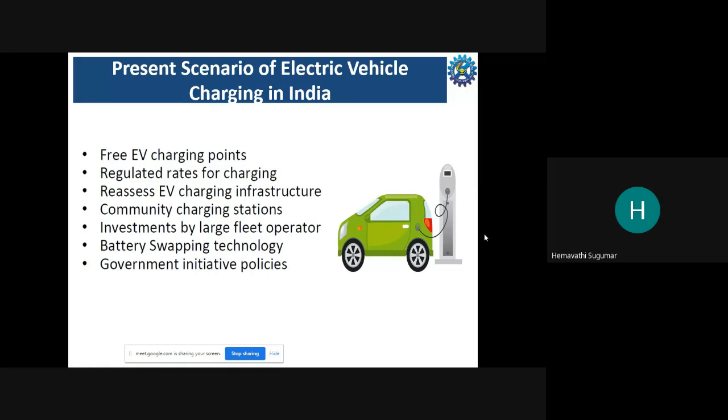Okay, the main reason is that the spec is different. Maybe Ather Energy uses a battery pack voltage of 48 volt, but Bajaj maybe uses 60 volt, so there is a difference. Okay, so this is the major problem we are facing now.